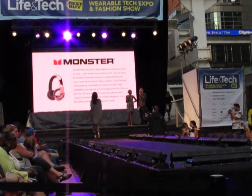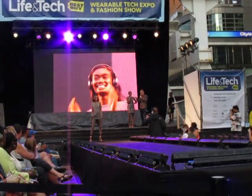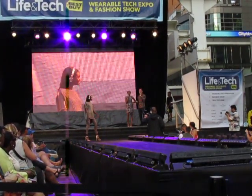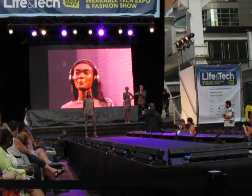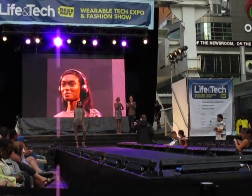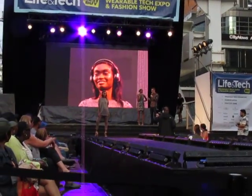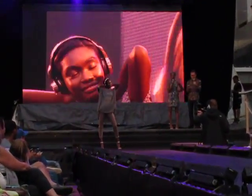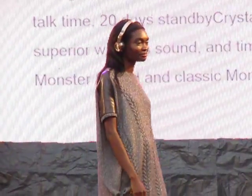Well, and rose gold is the material right now for technology. You just slap rose gold on it and everyone loves it, and this is an example. The Monster Elements headphones not only are wireless, which means they use Bluetooth to your smartphone, so as you can see there's absolutely no cords, but they also have a built-in microphone which allows you to do calls, and it has an amazing battery life. It has 30 hours of talk time, 20 days of standby, and of course it boasts that monster quality sound, which is really important, because if it doesn't have great sound, then why are you wearing it? It doesn't matter how good it looks.